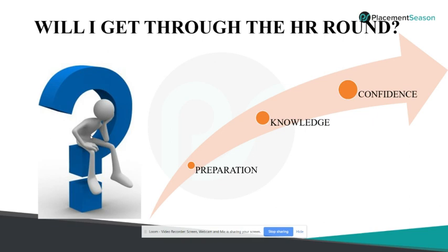Any person who sits in the HR chair looks for a candidate who's confident enough. Your confidence is what makes them get a belief that you will take up any challenge that is thrown in front of you. So, in order to gain the confidence, you need knowledge. And how do you get knowledge? Obviously, by preparation. Through preparation, you gain all the necessary knowledge.